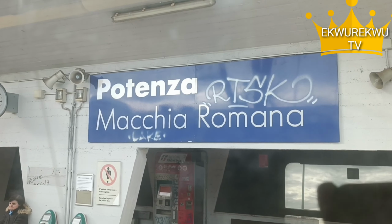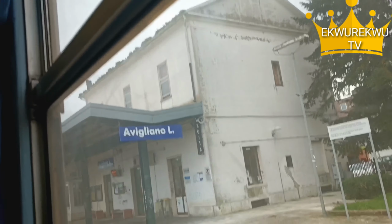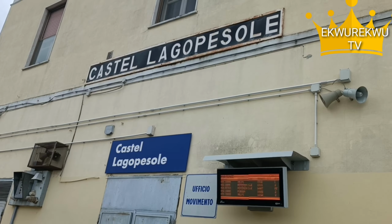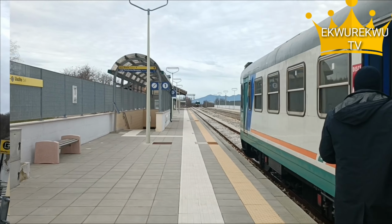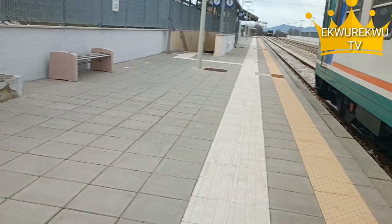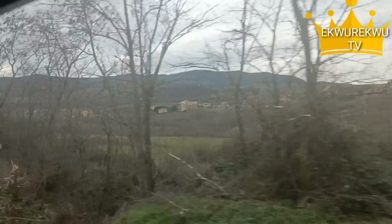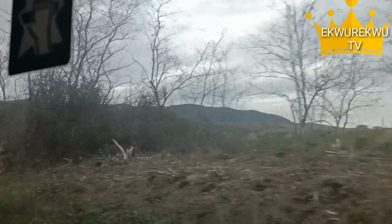Macchia Romana. Wow. Another village in Potenza. Small village. So guys, this is Castel Lago Pesole. Very far from Milano. I don't know how many miles. Waiting for another train to pass. Wow, these are the villages in this Potenza city. That is a thick, thick forest too, right? And nobody stays here. You can see. Mighty forest too, but we are in a train. A local train.